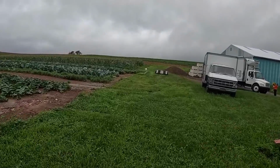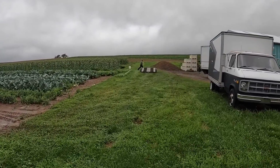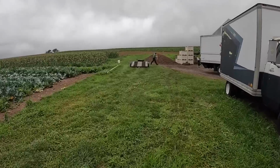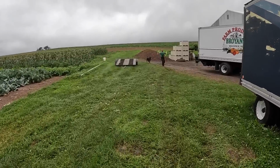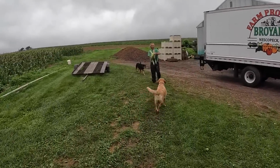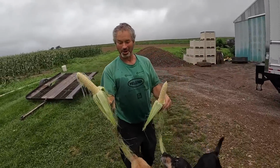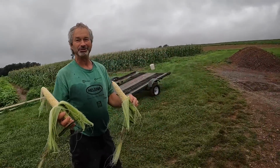Looks like Dad's out checking the sweet corn. There's no way it's ready yet. Is that ready? Really? Why don't you get her picked and get her up there? Wow. I never would have dreamed it. Absolutely sweet as sugar, tender.